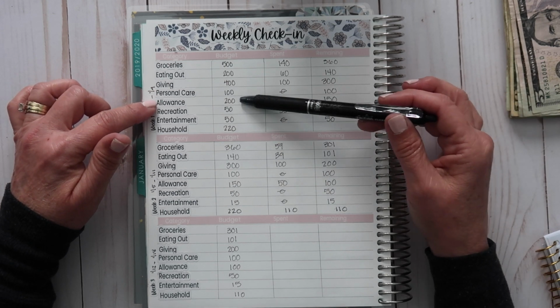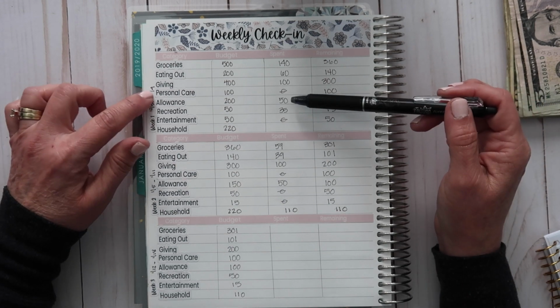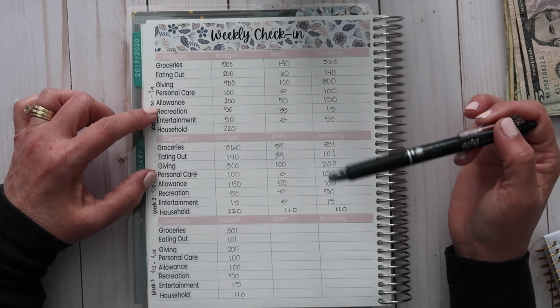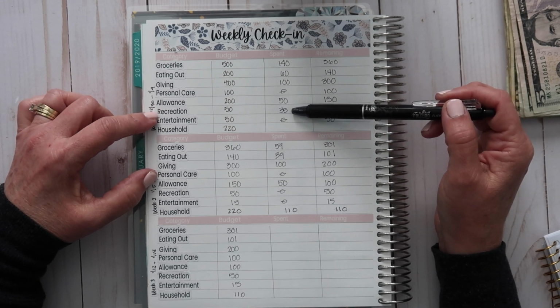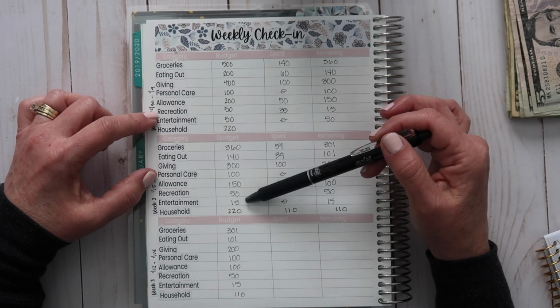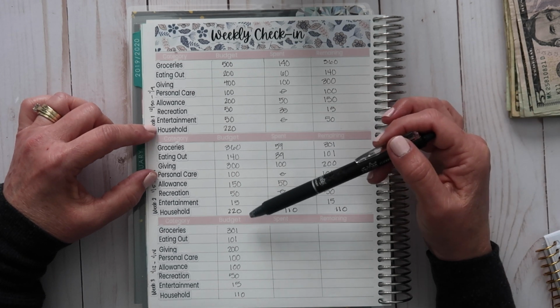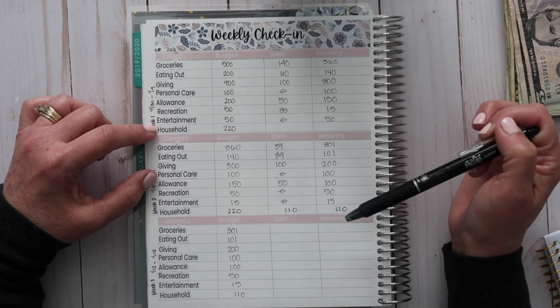Allowance, I budget $200 for the month. I did spend, but I still have the 50 and then the 50 for the following week. Recreation is one category I did spend from the first week of the month, and that was 35. So I still have 15 left. And then household was 200. I did spend 110 last week because she came last week, so I have 110 left.